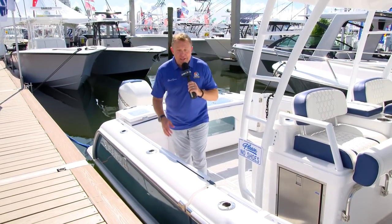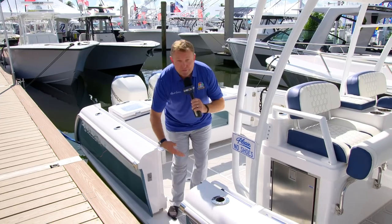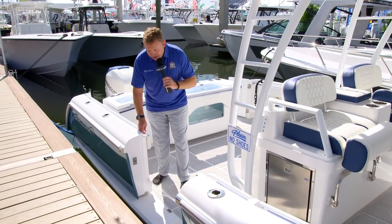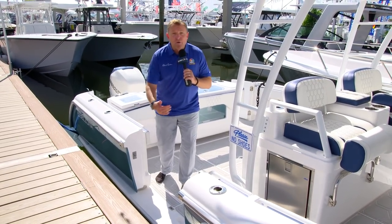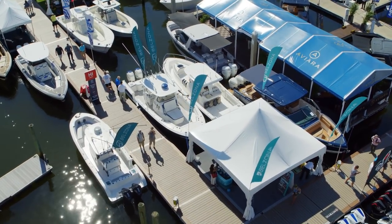One of the nicest features in the Belzona range is something I think my kids would be fascinated with. It's this sliding door, and you can see how much flexibility it allows because we're right up against the dock. Now this keeps going, and the aperture actually expands to about 40 inches, making it wheelchair accessible. So Will, that's Belzona's story.